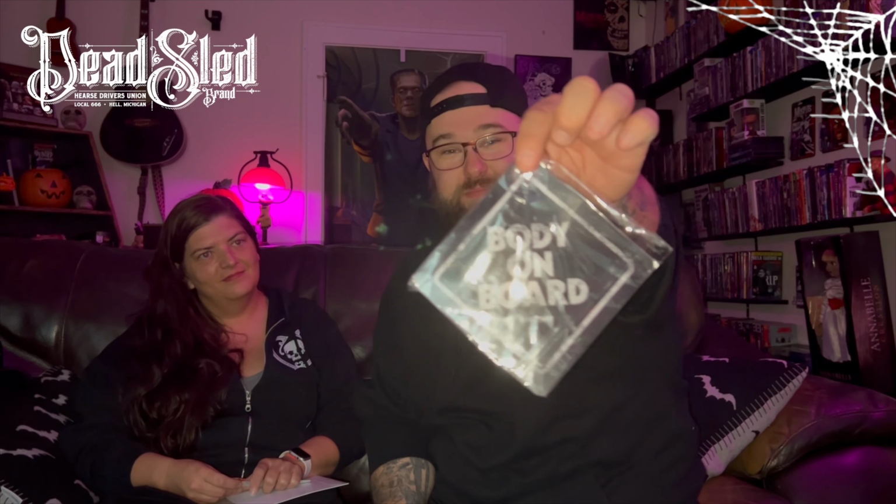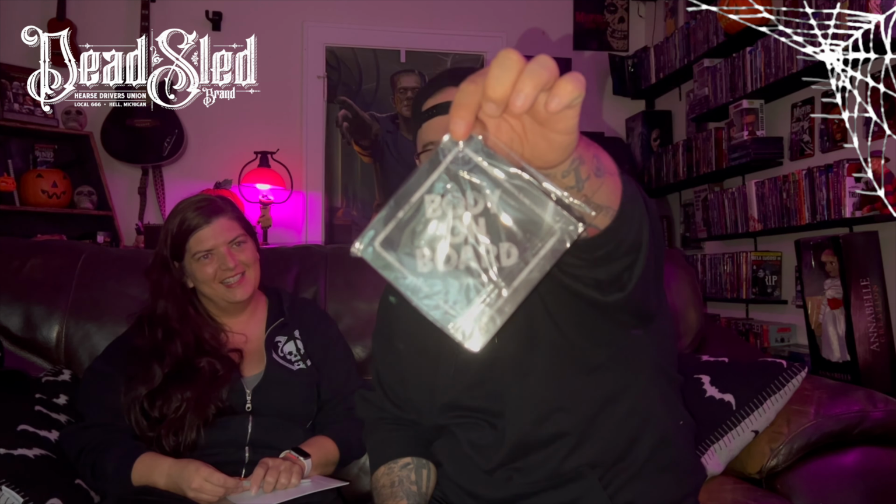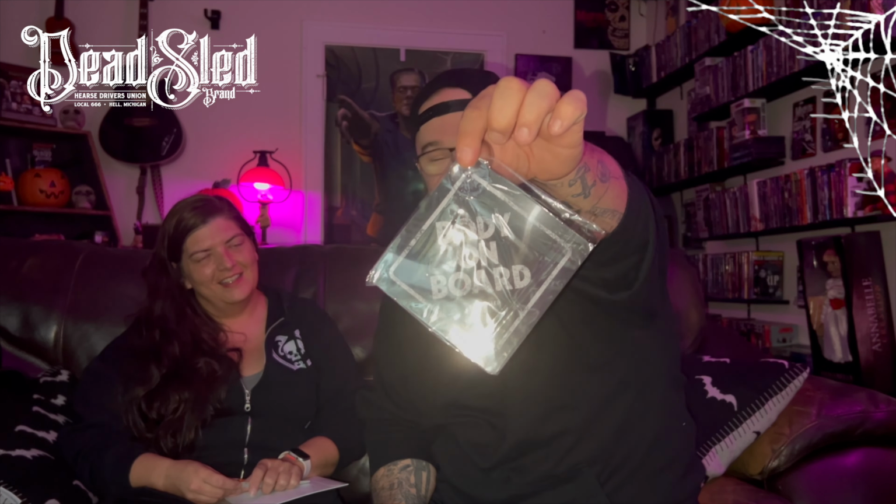This is like a window cling. I know a lot of you guys have seen the ones that say baby on board. This one says body on board. This is going in my car tomorrow. When I leave for work, the first thing I'm doing is putting this in my window. Are you sure it's not going to mine? Nope, I'm positive, I get my bag.